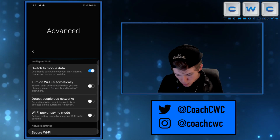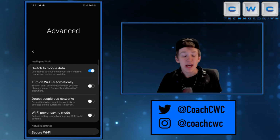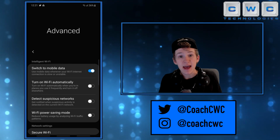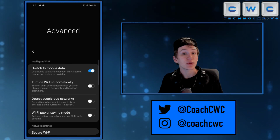It's called Switch to Mobile Data, and it will use mobile data whenever your Wi-Fi internet connection is slow or unstable. I find this to be very, very handy, as sometimes my internet around the house is a little iffy, and it will just automatically switch me over to data, and normally it does not interrupt anything.